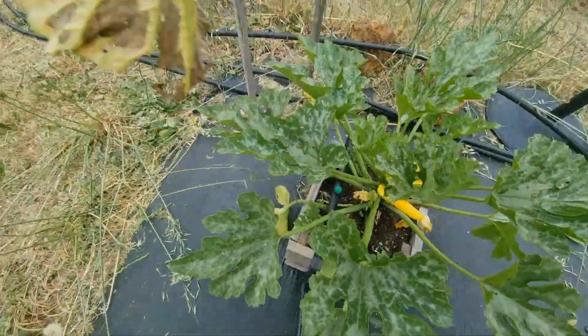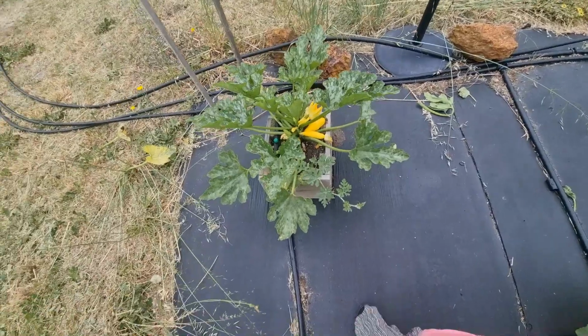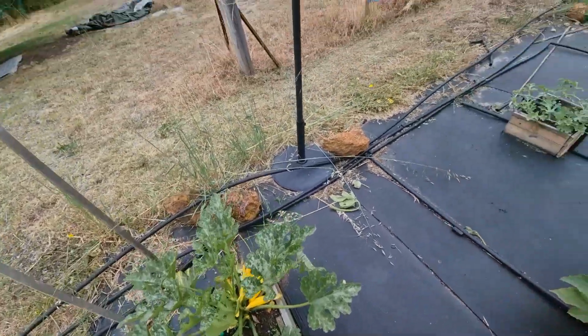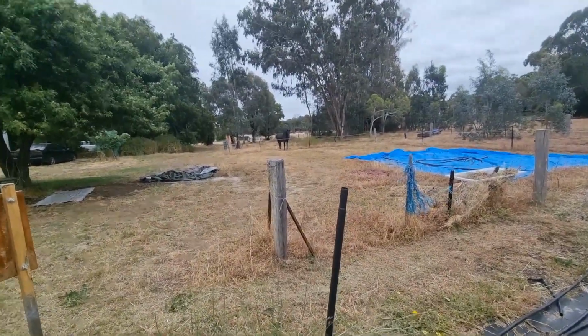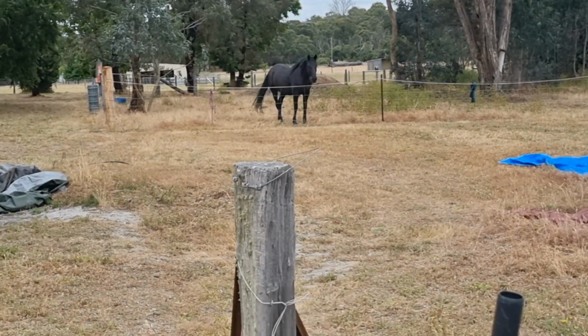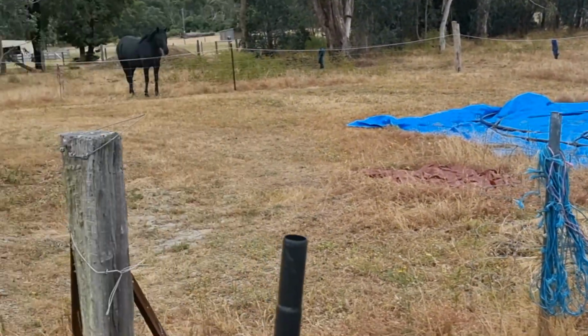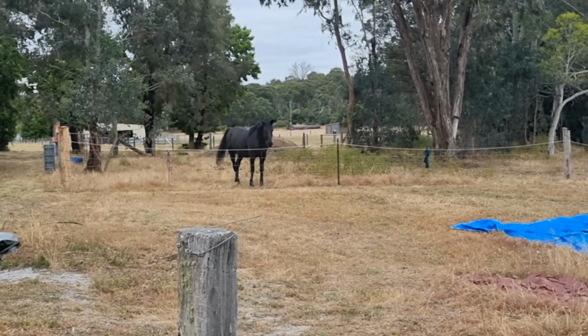You can cut quite a few of these leaves off before you start to affect the plant's growth, but it will just keep growing new ones anyway. Here's my big black bug. He's not getting to the veggies this year. Why? Because he can't get into this section here. This is going to be the new orchard.